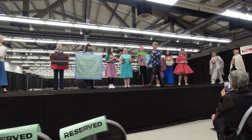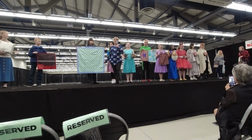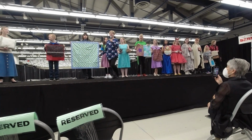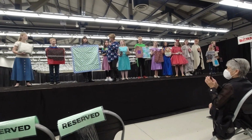Very easy project, 30-40 baby blanket. Teaching kids to sew for charity is awesome. They love sewing for others too. We have a local nonprofit here in Puyallup called Step by Step that is for at-risk babies and their mothers. And our club will make baby blankets for them. And so this is a project we use.